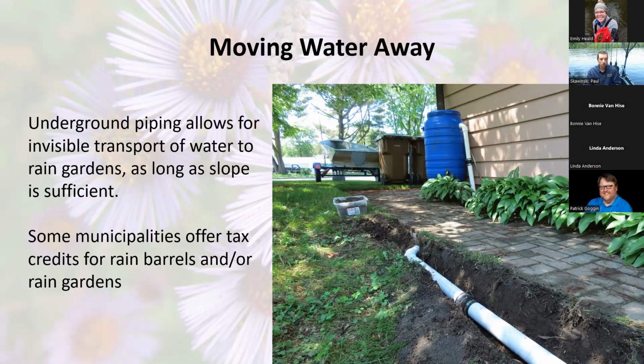And some municipalities do offer tax credits for these things. So you may find that a rain barrel or a rain garden is worth a certain amount of money as a tax credit in your area. So check into that. I think in Stevens Point, it's $50 for a rain garden and $25 for a rain barrel. So it's not a lot of money, but it's something as a financial incentive.